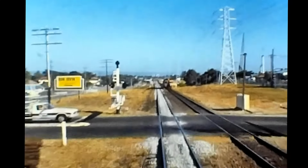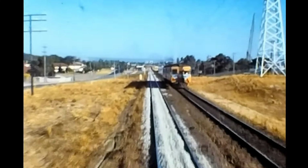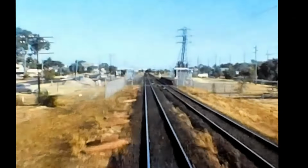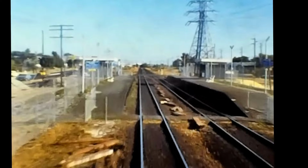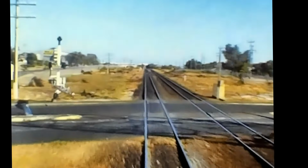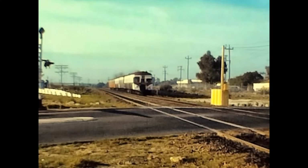Let's rejoin the cab of our XA class locomotive as we head south as far as Oak Street and we'll have a look at the action there. Oak Street Station was a great place to watch the trains running express between Queen's Park and Perth.